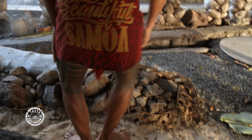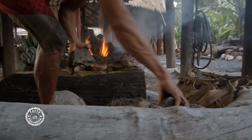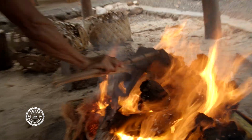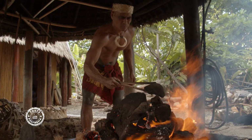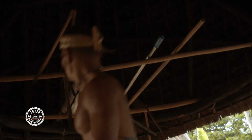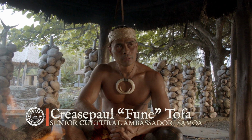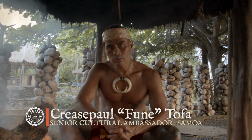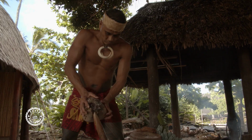Some nice rocks for this cooking. So today we'll be making a sauce that uses brown sugar and fresh coconut milk, which is going to be the next process.